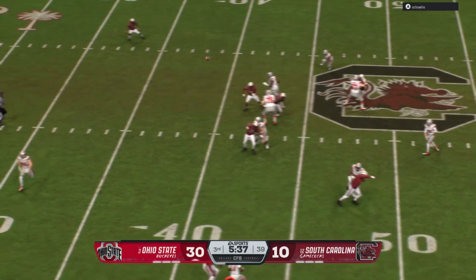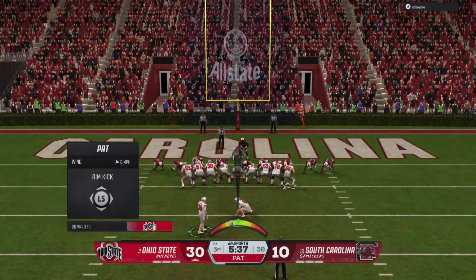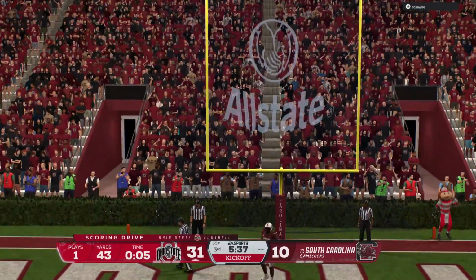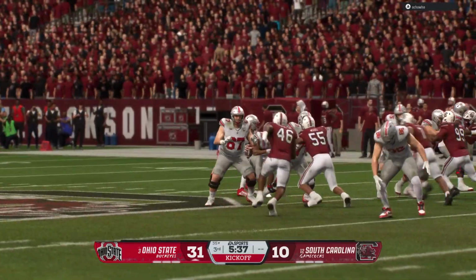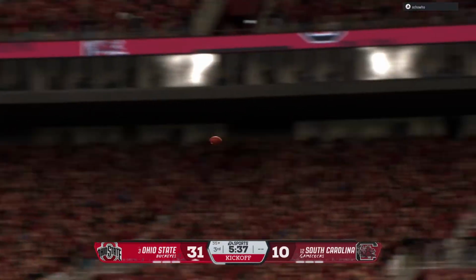Like, we could go down the list of so many guys that have been such great playmakers, so dynamic. So to think about putting yourself in that category, we're going to be talking about winning trophies and this guy being an All-American by season's end. And he tacked on the extra point. Ohio State 31, South Carolina 10.